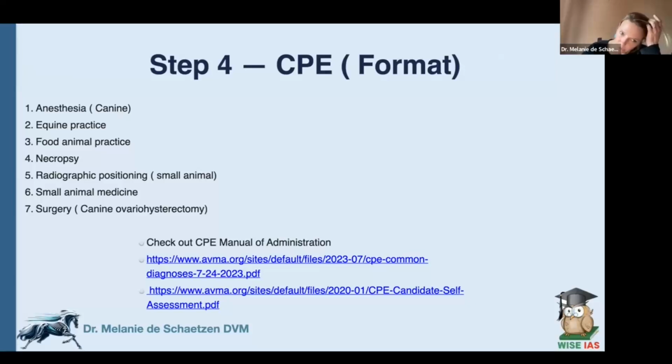They've put out a clinical proficiency manual of administration, which will give you guidelines on what type of consultation they may ask. It describes specific sections and skills that will be assessed. And they've also put out an example list of common diagnoses. In that list, you will have an idea of the common diagnoses on which you may be asked, but it can be on other diagnoses that aren't necessarily in that list.